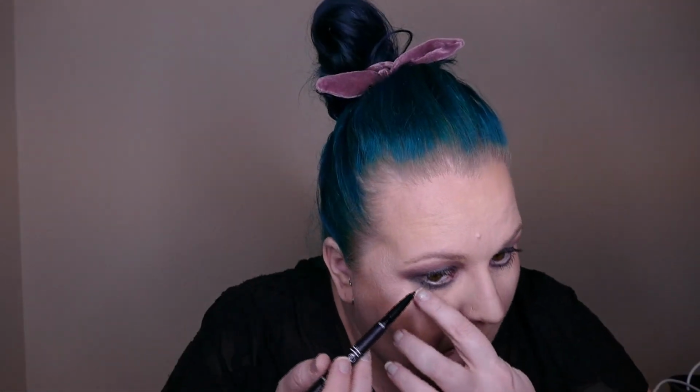Alright, guys. And let's do a little bit of liner in the bottom lash line. So this is that same e.l.f. that we just used to smudge underneath. So we're kind of going for a grungy look today. Alright.